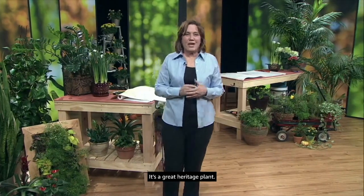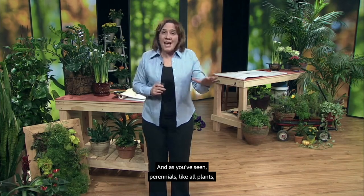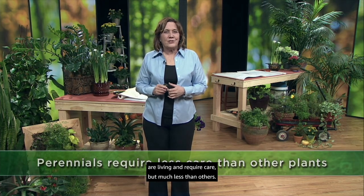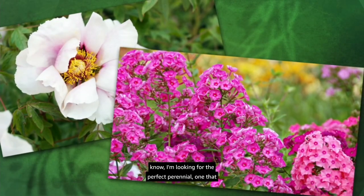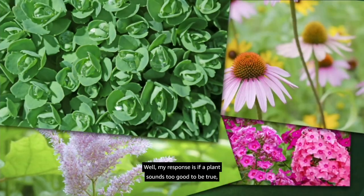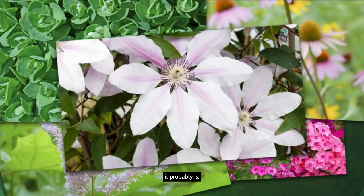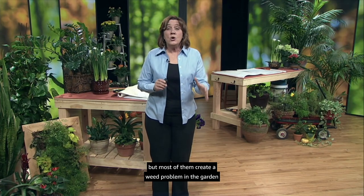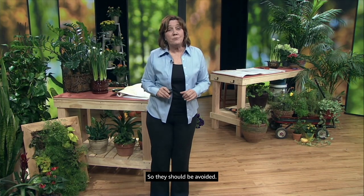It's a great heritage plant. Now, you might have heard when you plant perennials, you're done. No additional work is needed. And as you've seen, perennials, like all plants, are living and require care, but much less than others. I always am asked by gardeners, you know, I'm looking for the perfect perennial, one that blooms all season, requires no maintenance, and is inexpensive, or better yet, free. Well, my response is if a plant sounds too good to be true, it probably is. There are a few perennials that fit this description, but most of them create a weed problem in the garden or are invasive and have moved into and taken over some of our natural areas, so they should be avoided.